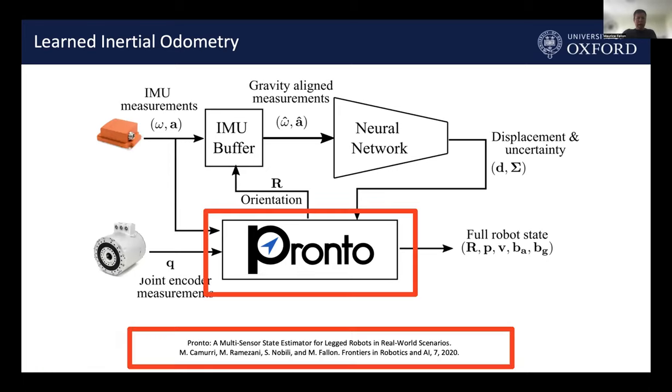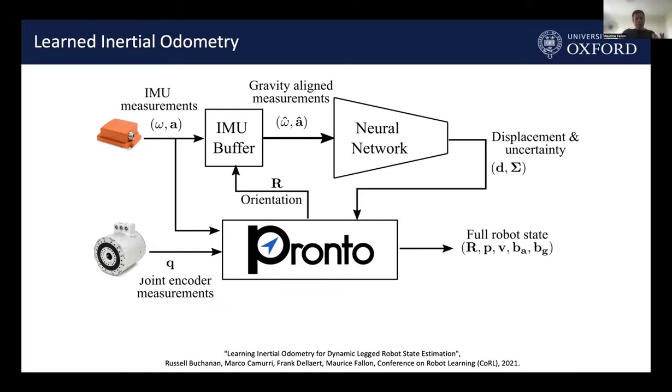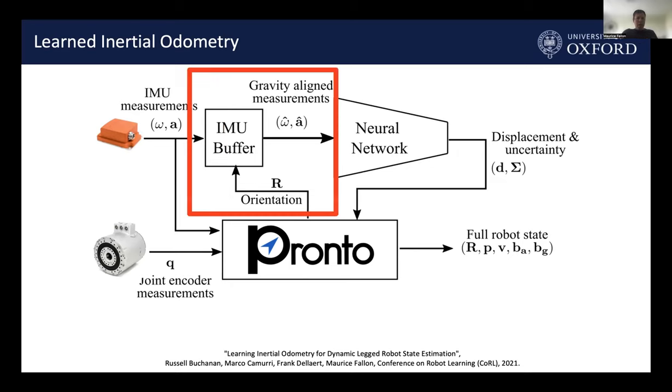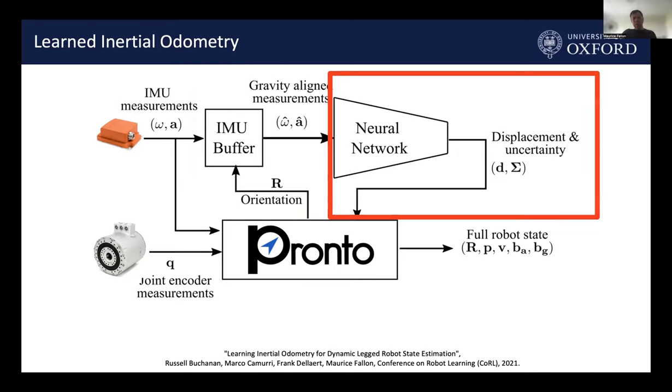We wanted to look at adapting a state estimator, an earlier version of our VILENS system called Pronto, to incorporate within that the IMU buffer scenario. So the idea is to collect and to train a network that's based off of just IMU measurements and possibly joint encoder measurements, building up a history of a sequence of IMU measurements, in the order of 1 second of data, and using that to probe a neural network for the displacement and the uncertainty as a result of that batch of IMU measurements.